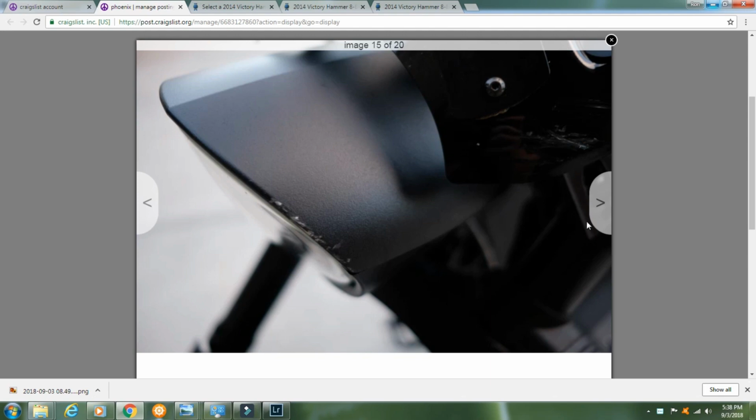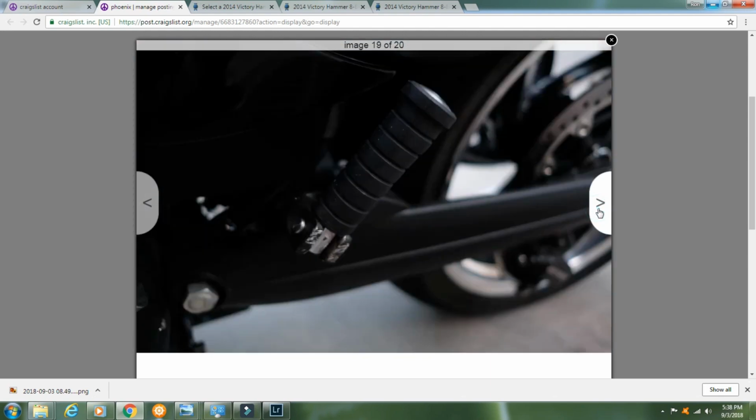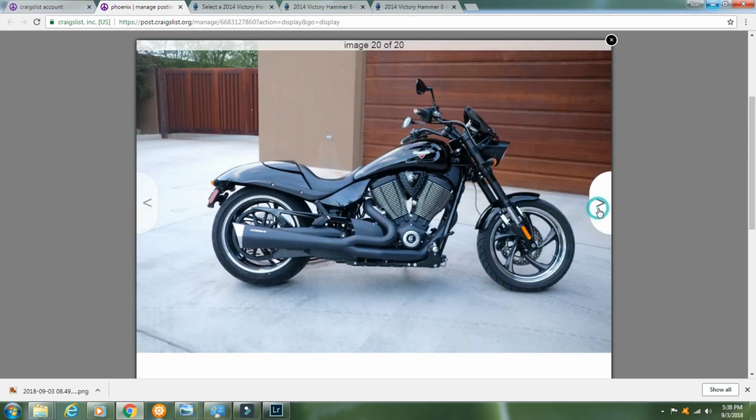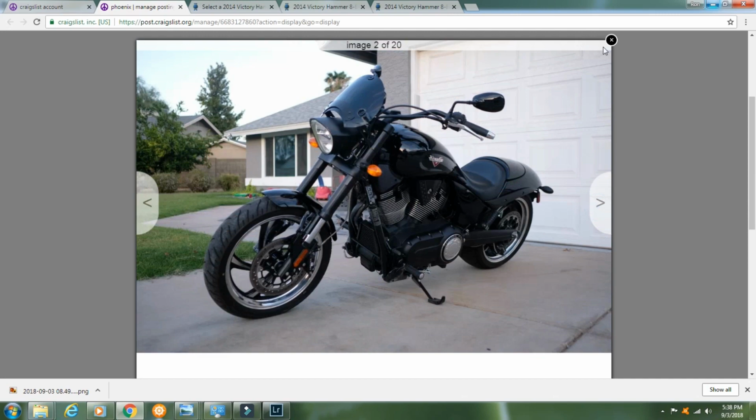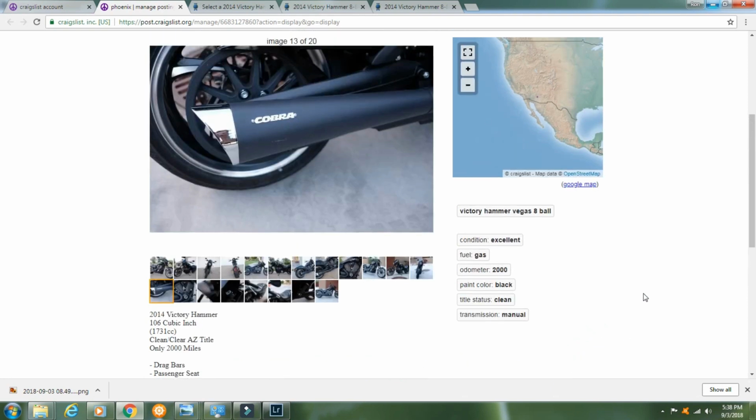You want to highlight everything, and that way by the time they get to your garage, you know they're interested. They can't pull a fast one on you. As far as the body of the post, I keep it pretty straightforward, just sticking to the pertinent information, and of course I disclose that the bike was tipped once on left pulling out of driveway, resulting in a few minor blemishes. See pics. Let the pics speak for themselves. The potential buyer can draw their own conclusion, and if they're interested, they can hit you up.